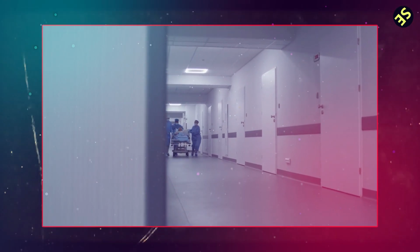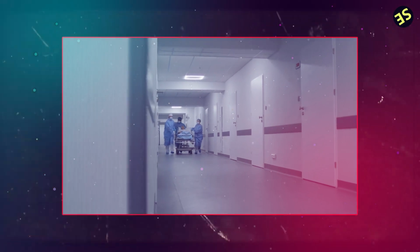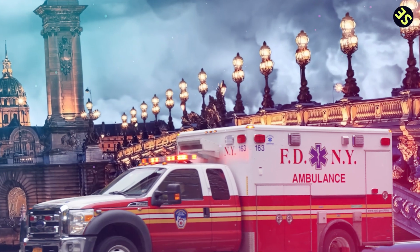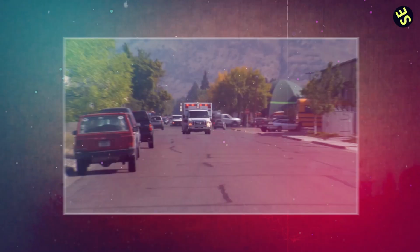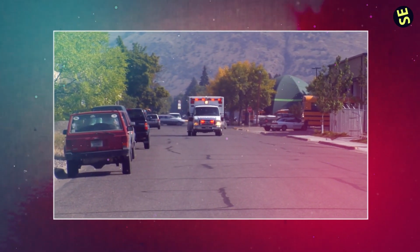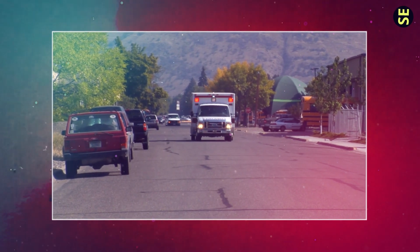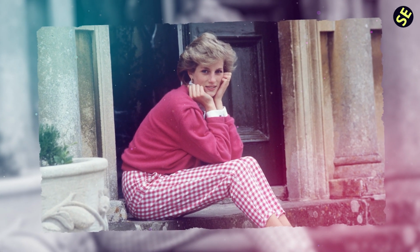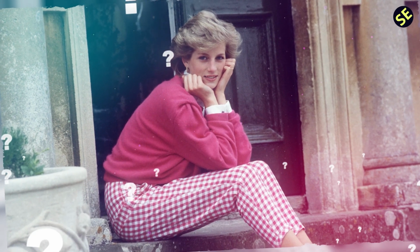Emergency medical services claimed that her condition required stabilization before transport, but critics argued that this delay may have significantly reduced her chances of survival. Instead of heading directly to the hospital, the ambulance reportedly took a circuitous route through Paris. This unusual decision has led some to speculate about whether the delay was intentional. Could it have been an effort to ensure she wouldn't survive? If so, who would have given such an order and why?